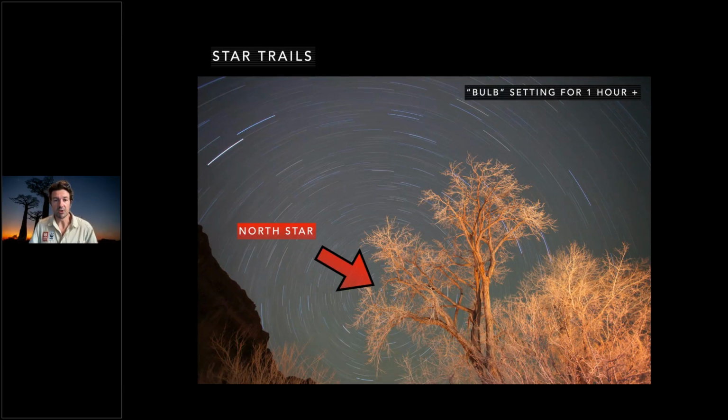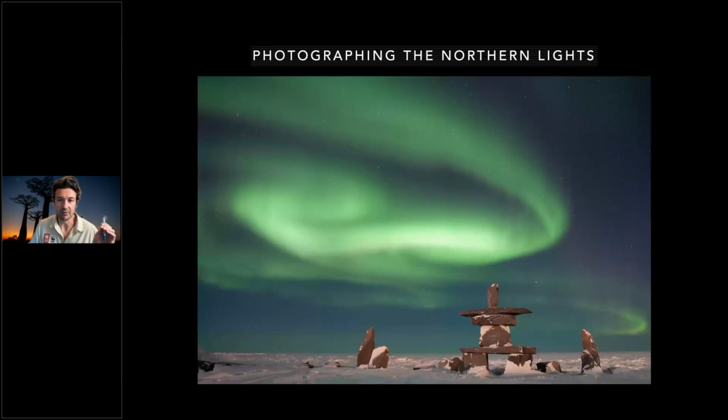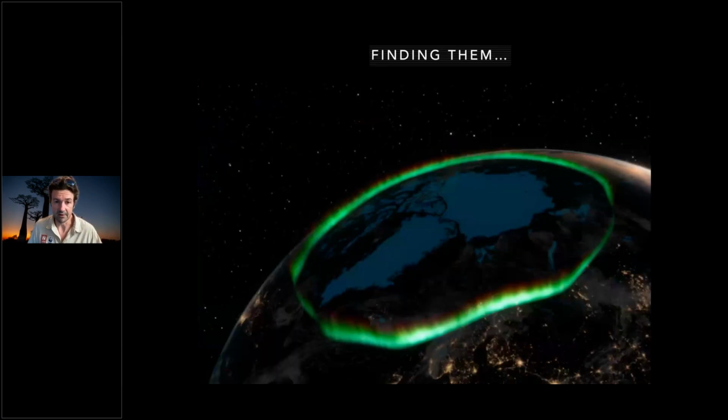Okay, we are shifting on to northern lights. So photographing the northern lights, you're going to see some similarities, some differences, and I'd be very keen to point those out to you. So the first thing, finding northern lights is quite different than finding great astrophotography areas.